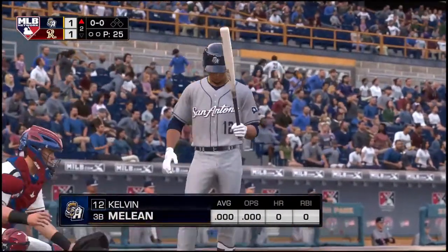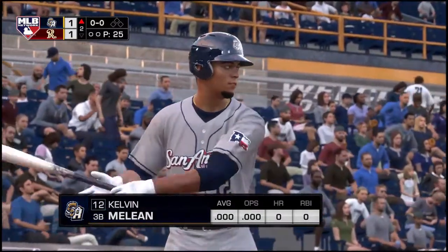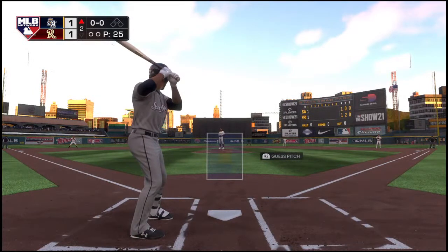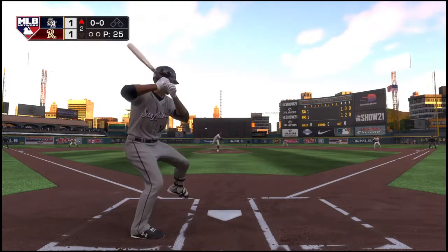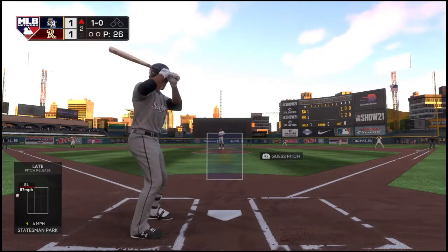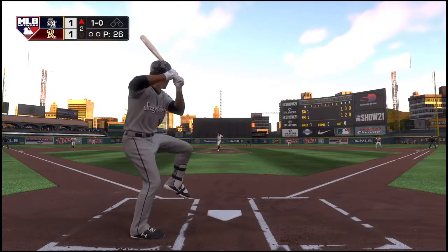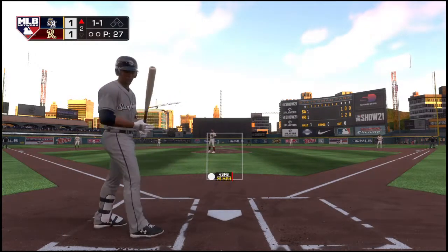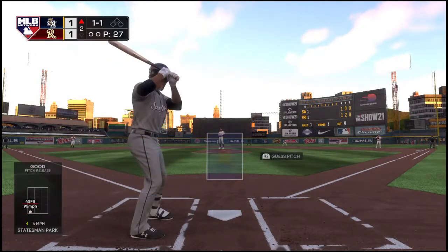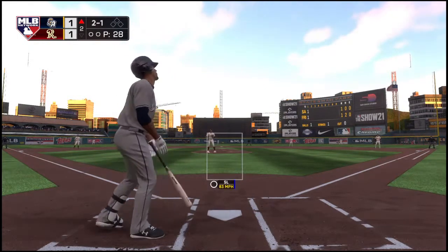Into the box, number 12, and he's ready to take his first cut. Third baseman, number 12. Here's the pitch. Inside ball. The 1-0 is laid off, but in there for strike 1. 1-1. 2 balls and a strike.